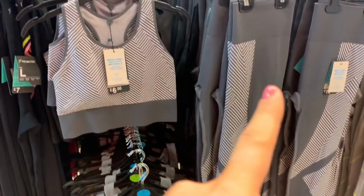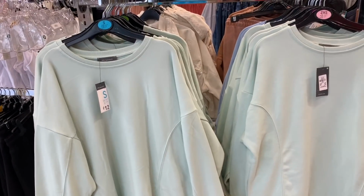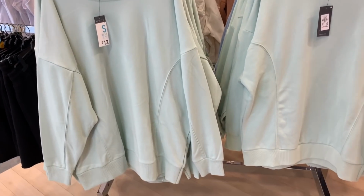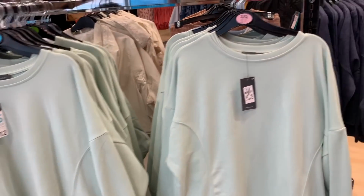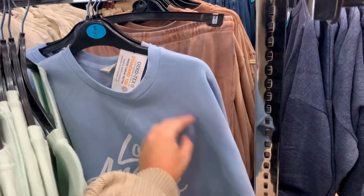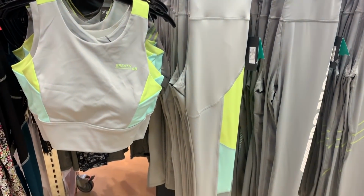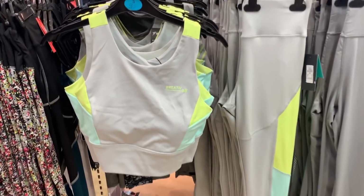These are £6. This is actually really nice. This is a nice hoodie, which is £12. Love that colour. It's a really minty colour. It's not coming up on the camera as well as it is in person, but that would be really nice to just chill in. This one has writing on it, but they've also got a nice baby blue one here. And then this is the last little bit of the sports stuff. So you've got more grey and a very lime green, I think it's called.